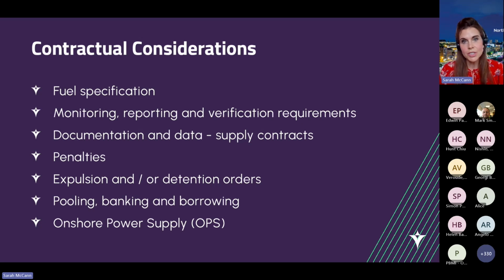Where it's a ship manager or a bareboat charterer who's going to be the entity responsible for compliance, then the ship owners will obviously be wanting some wording in either the bareboat charter party or the ship management agreement, setting out that it's going to be the bareboat charterer or the ship manager who's responsible for compliance with FuelEU Maritime.